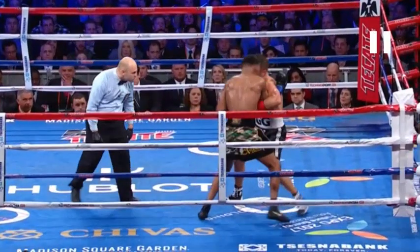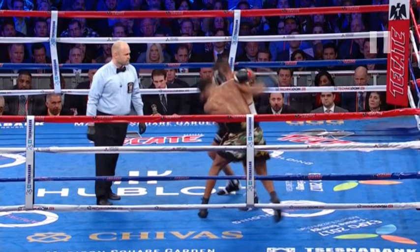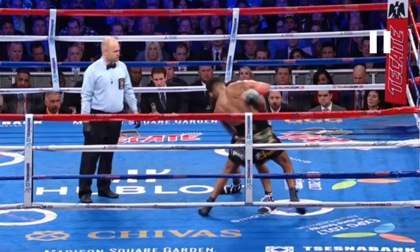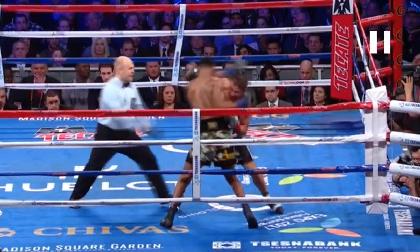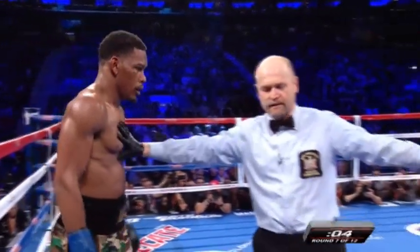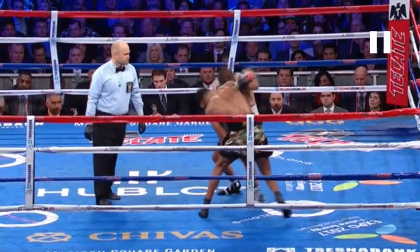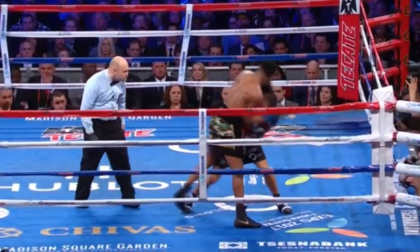Is there anything left? Oh God, why did they gotta do this to me? Misses the jab. Overhand right under his jab. Poor technique. No scoring blows. Maybe that left hand right there. Oh, wait, what was that? Golovkin's head kind of moves. Hmm. I don't know. It's not important.